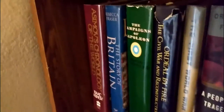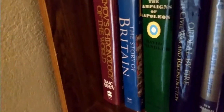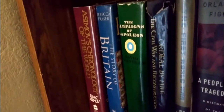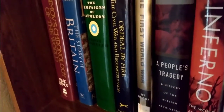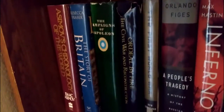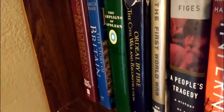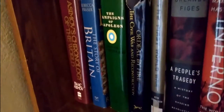I used to check both of these out of the library so much over the years. They're two of my favorite history books ever. And eventually I thought I probably should just buy my own copy and save the gas. There's Ordeal by Fire, Civil War and Reconstruction by James McPherson. Yes, he did do Battle Cry of Freedom, but I think he did this later so he could focus more on the before and after the Civil War eras.